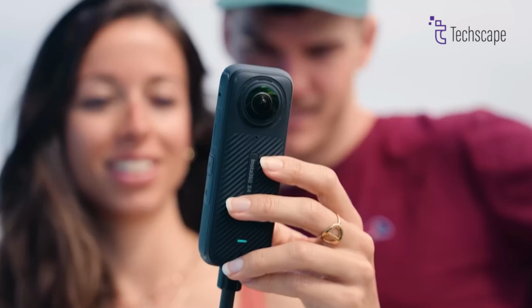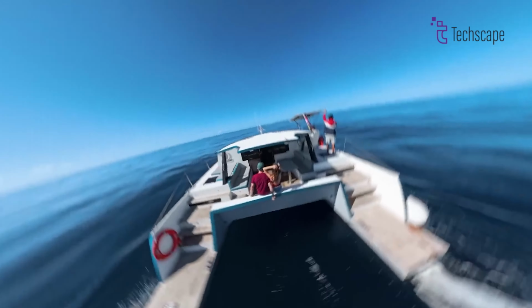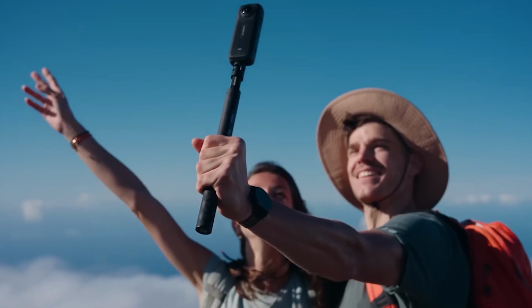Not to mention features like flow state stabilization and horizon lock that keep footage smooth and level, no matter the action. So if you're thinking, how can Insta360 top this? You're not alone.